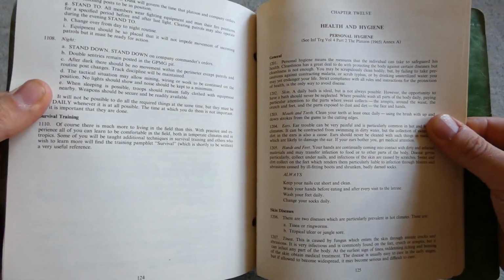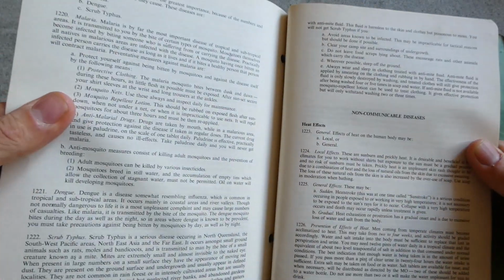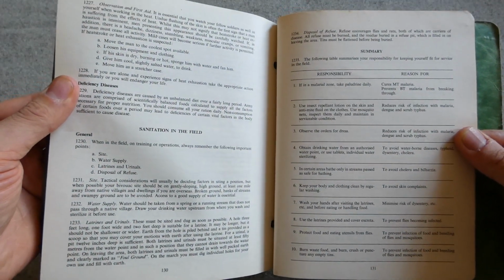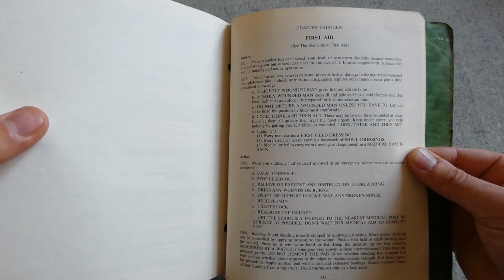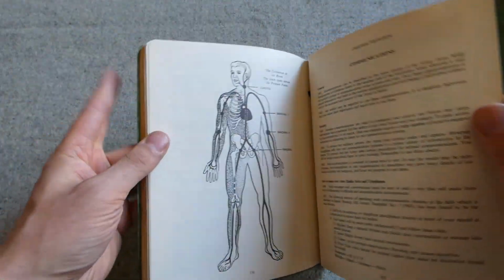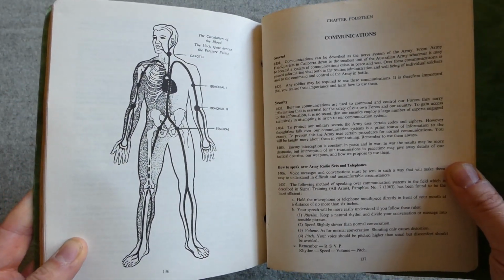And then we've health and hygiene here, which not only includes, obviously, hygiene and individual health and hygiene, but also first aid as well. We'll see that a little bit further on. And first aid is the next section along, as you can see here. This is quite interesting. It has an illustration here. I'll just show these pages as well. There's an interesting illustration here of the circulatory system, which is quite useful if you're trying to deal with a wound. It gives you an idea of where the bleeding is coming from.